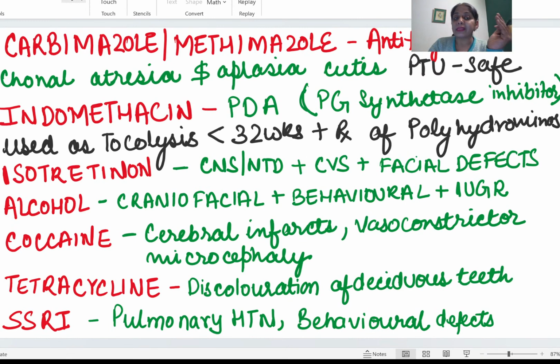Carbimazole and methimazole, these are the anti-thyroid drugs. Now if these drugs are given to a pregnant lady, it causes choanal atresia and aplasia cutis. What is choanal atresia? Choanal atresia means the choanae don't develop. There is atresia.